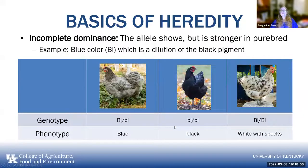So if you have the recessive form, so you're not having any dilution, you have a black chicken. If you have one copy of it, then you get the dilution of the black, and it's called blue or slate. If you're homozygous for both of them, it's an incomplete dominance, so you get most of the feathers white, but you do get a few specks that can come through. They call it the blue color, but it's basically a dilution factor on black.